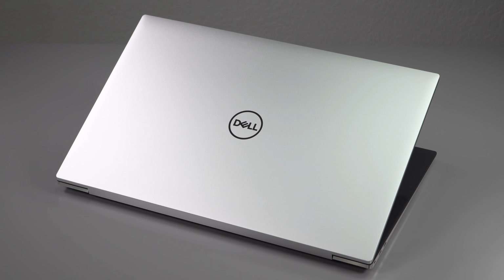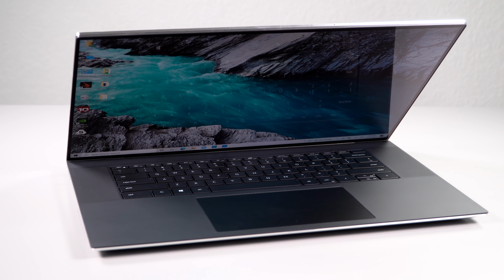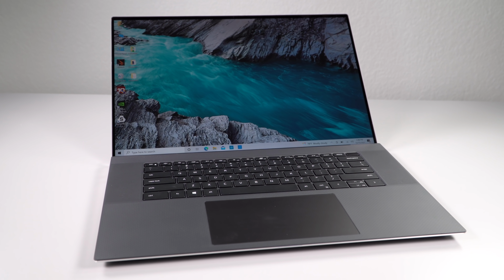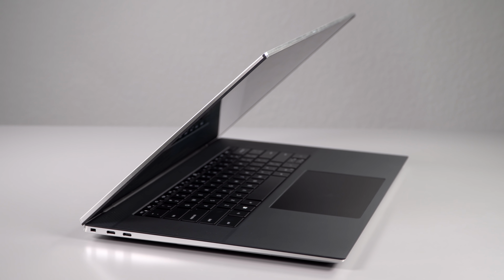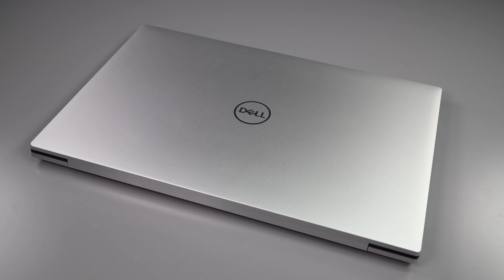So the chassis design hasn't changed, which isn't surprising. This is only the second generation version of this, and that's fine because people love the XPS look, right? Nice, rigid. Boy, is this thing rigid. CNC aluminum unibody design with that carbon fiber interior. And we have a 16:10 aspect ratio display.